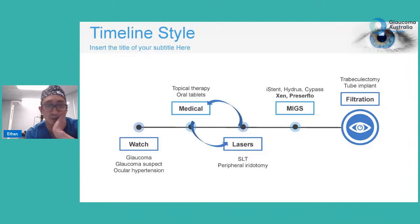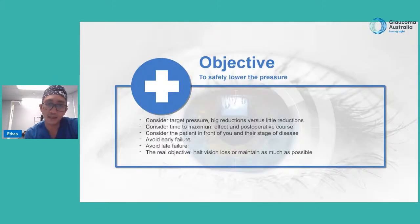And there are always new devices coming onto the market as well. And as glaucoma surgeons, it's important that we try and stay on top of that and offer them to our patients when they're appropriate. So we'll just move forward again.